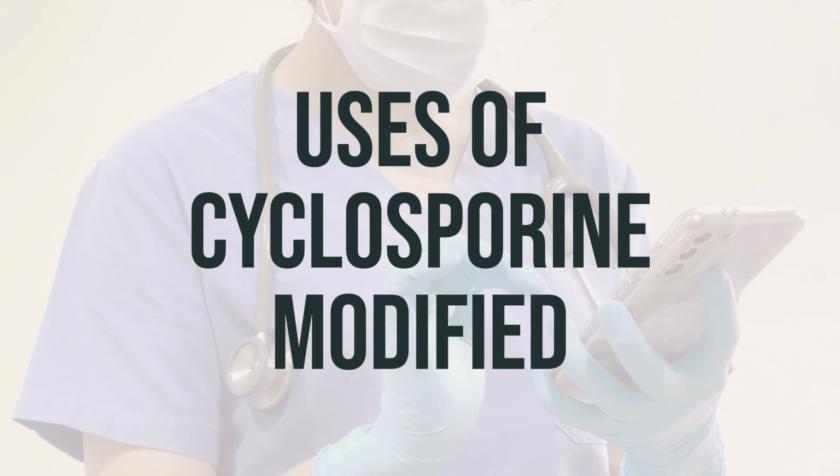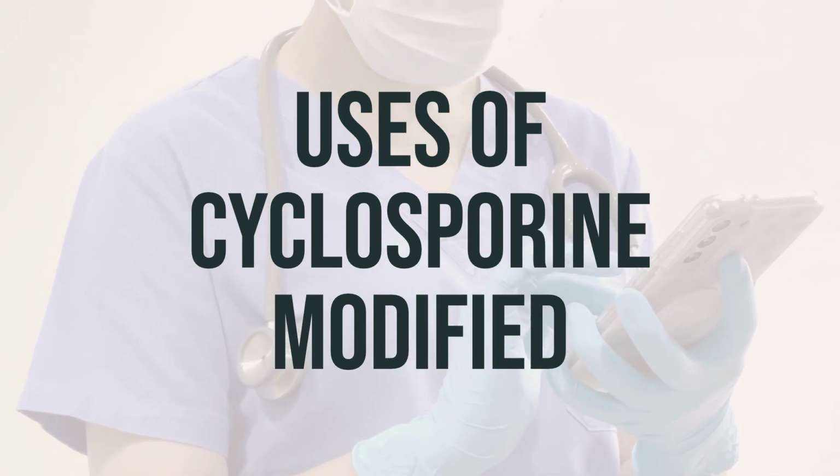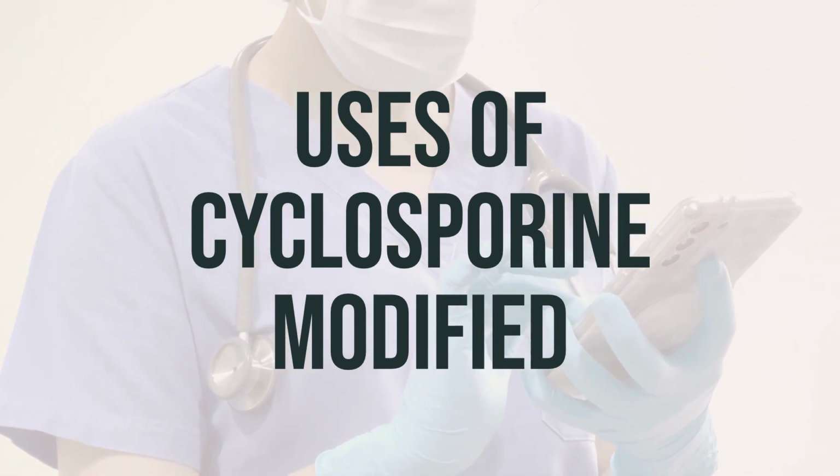This helps the body accept the new organ as its own, and prevents further damage to the joints in the case of rheumatoid arthritis, or the skin in the case of psoriasis.